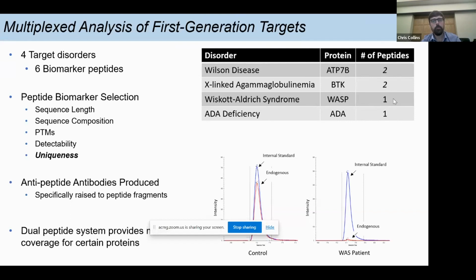And we went through a pretty rigorous process to select these peptides, but the main characteristic that we look for is uniqueness in the proteome, right? Is this peptide only present in this protein? So we're not going to get confounded by other proteins with this exact same sequence. And again, if you look at the way we tell the difference between the 2 populations, the internal standard in blue, red endogenous peptide, normal concentration, and Wiskott-Aldrich syndrome patient here significantly reduced.